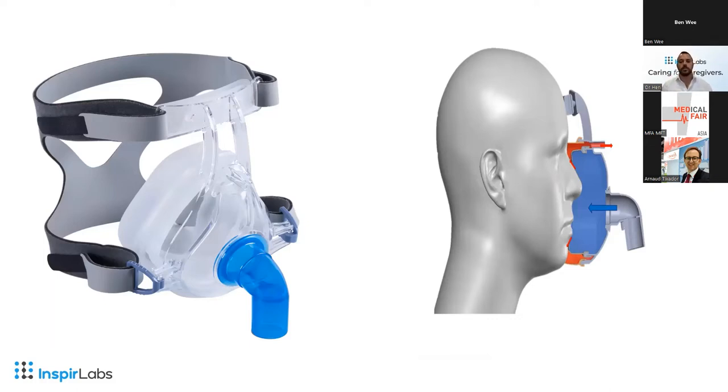So there are no emissions to the environment. Therefore, there is no aerosolization. Therefore, the healthcare giver is much more protected. And this is the main difference. We focus on the healthcare giver, while all the other masks only speak about giving the patient the best treatment. Of course, we did that also. All the other masks talk about being more comfortable.